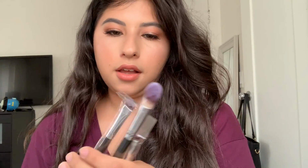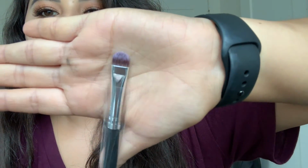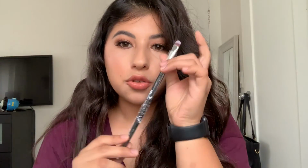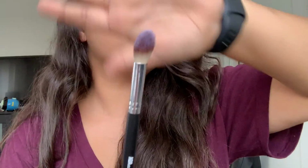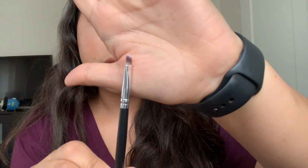Another thing are these. This one is the E123 brush, and it's just a nice little flat brush. This is perfect for packing on highlight in your inner corner and stuff. This one looks amazing for highlight. Oh my gosh, this is the F19 brush. I don't think I have this brush. This one is going to be perfect for applying your highlight. And then the last one is this little angled brush. This one's the E116.